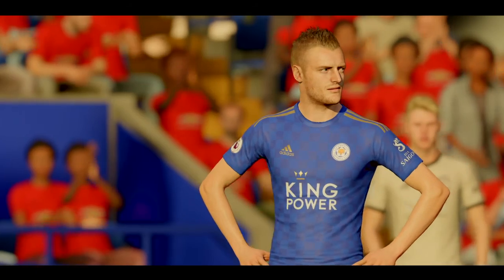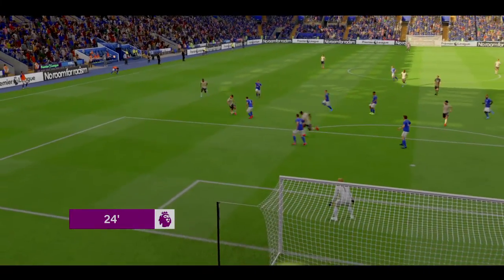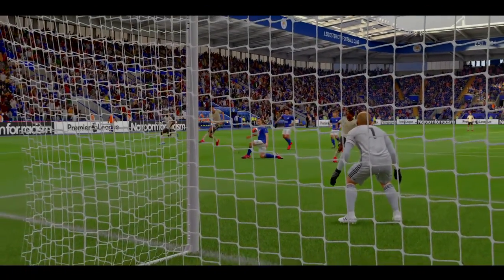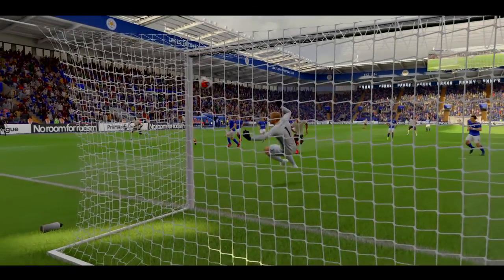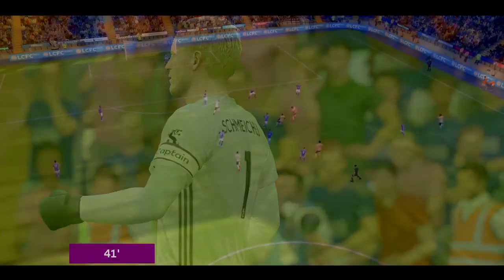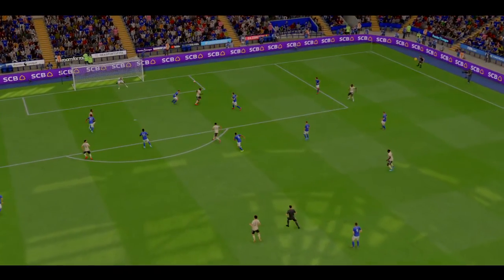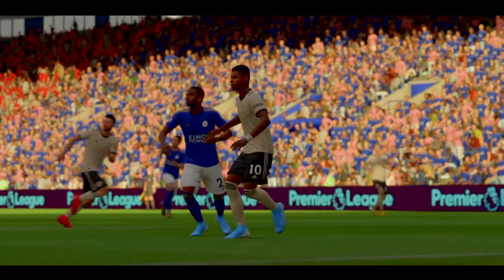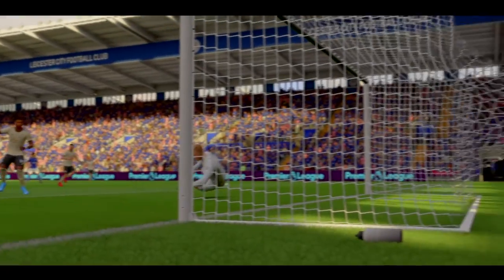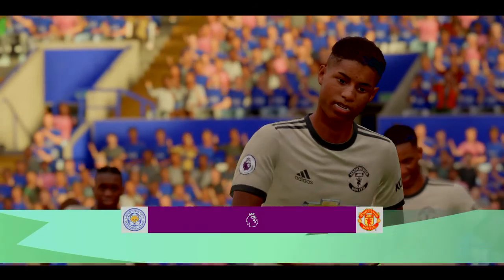At last, after all the build-up, the game starts. Promising forward play from them again. Got past it, has a go here. Oh, Kasper Schmeichel saves it. Rashford! Oh, sweet, sweet goal, volleying in the cross. That's all about timing, and he got his spot.